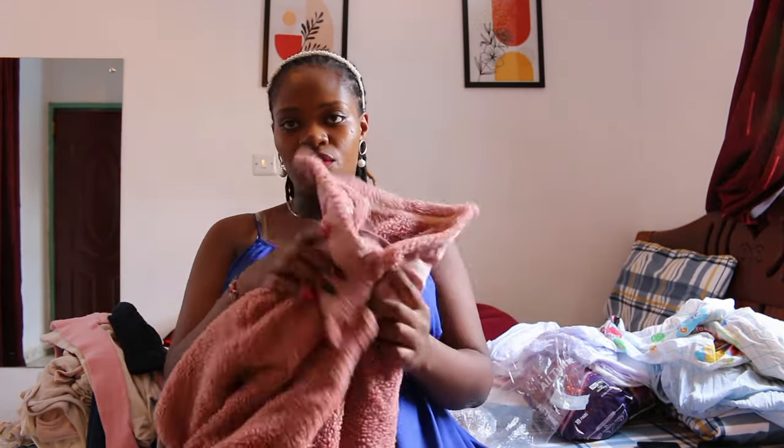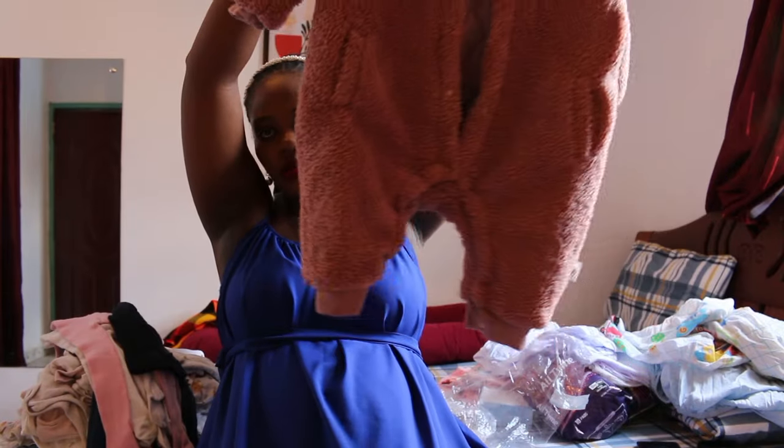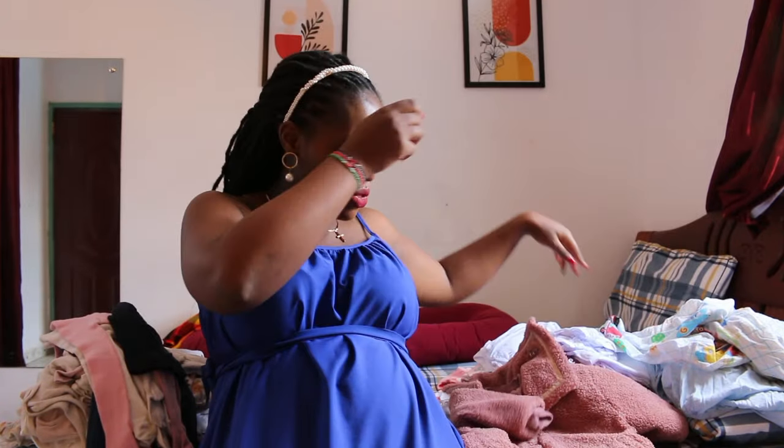Rompers. Yes, the name is rompers. I wanted to show you guys the heavy rompers that I got at Gikomba. This one, and they were going for, was it 300? In Nila, one was going for 1500. But these ones we bought between 300 and 400. The maximum was actually 350. So, let me show you guys.